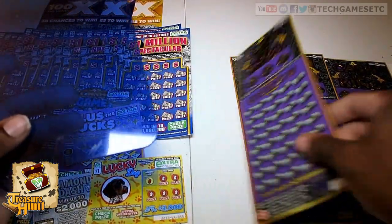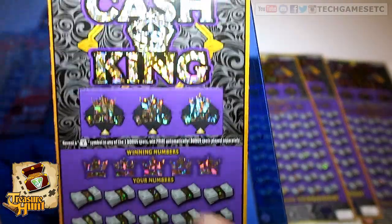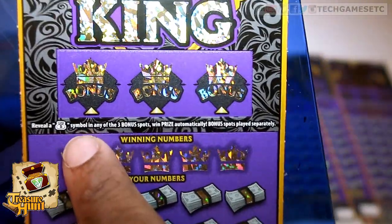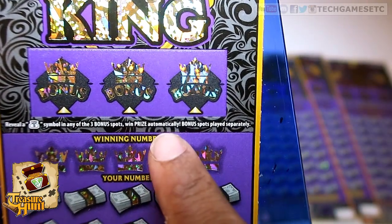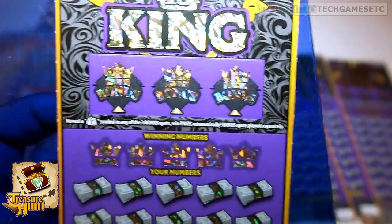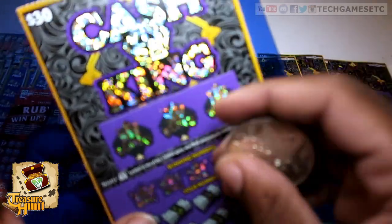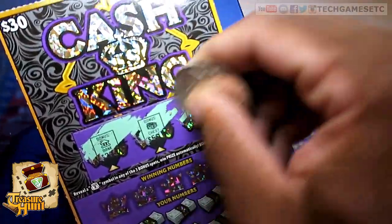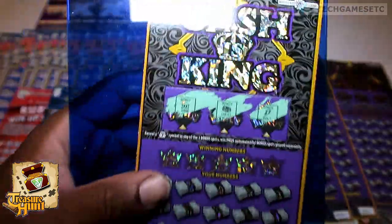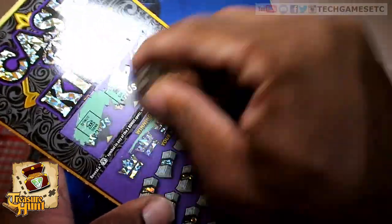All right. Now we're down to Cash is King on the Maryland side. All right, so reveal a symbol. In any other three bonus spots, win prize automatically. Bonus spot plays separately. All right. Okay. Money bag. We need a money bag. Money bag. No. All right. So this is one of my normal ones as well.